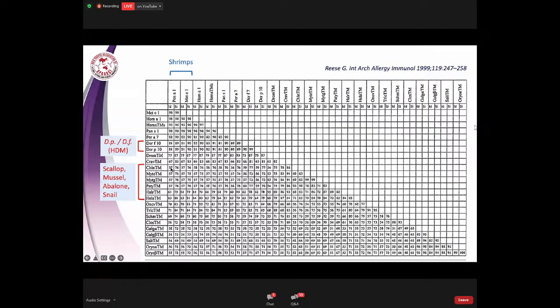But as with the sequence homology to mollusks, scallop, mussels, abalone, only around 50% of sequence homology. So you may be able to actually tolerate mollusks when you just look at the sequence homology profiles. So this is a big problem in Southeast Asian setting. Luckily, tropomyosin is not the only thing that we focus on now.